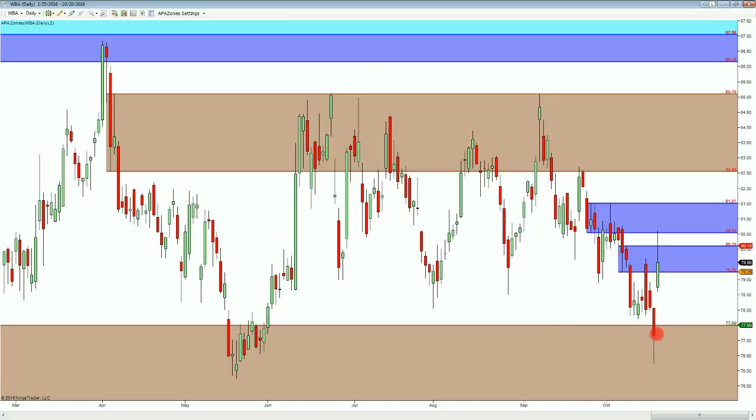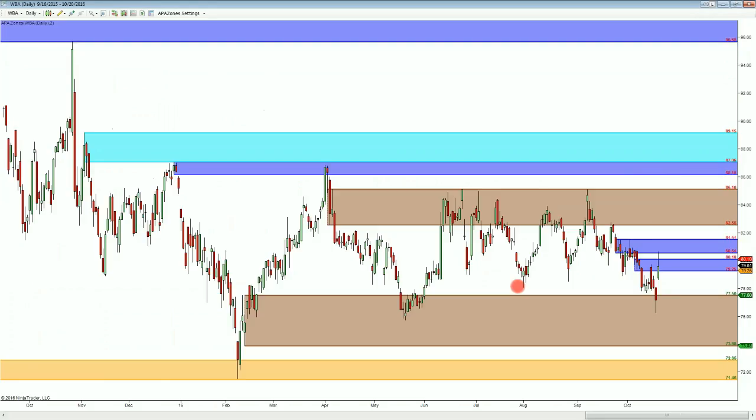Really what happened yesterday was a really nice retest of a previous retest of this chocolate zone down at the bottom, right around that 77.50 level. So we're going to be looking for price to retest the 82.55 level. I really feel like we've started to range around here and we're at the bottom of the range.